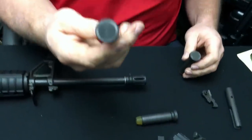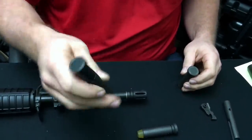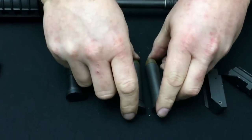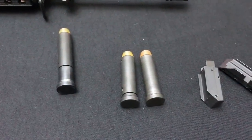So again, with the buffers, this is the actual prototype that I did, but it was not adopted. It was tested and it did work. The problem was still fixed. But these are the two main buffers. Now, if you decide to put a lighter buffer in here, you're going to have problems.